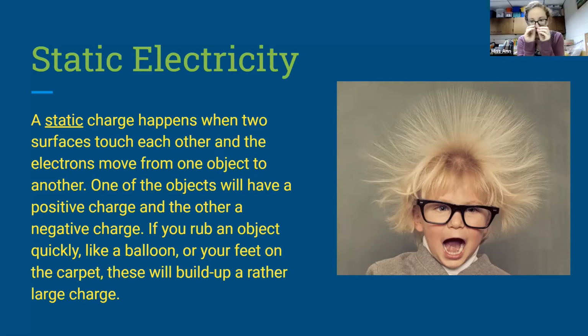those tiny particles, they move from one object specifically to another object. And one of the objects will have a positive charge and the other a negative, so they're kind of like opposites. And if you rub an object quickly, like, say, a balloon on your hair or your feet on the carpet, this will build up a charge, a kind of energy.